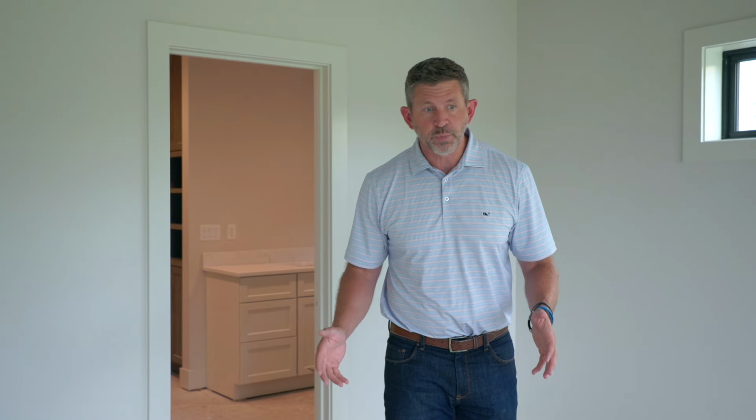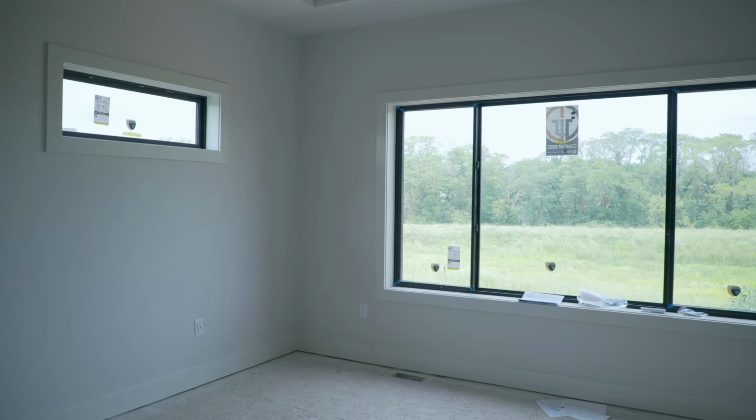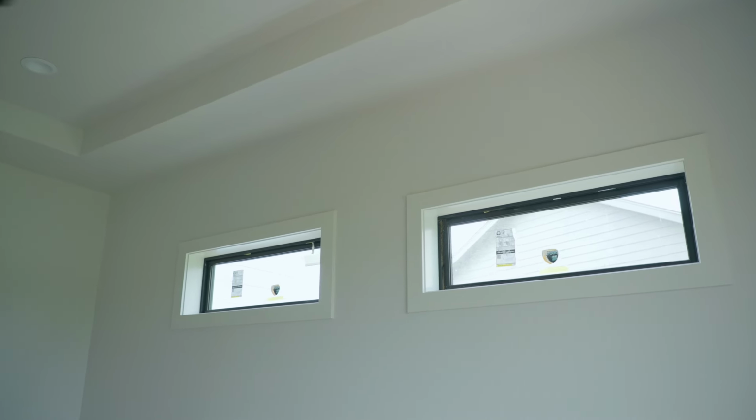Okay, so this is a master bedroom. It's got great size. Nothing crazy about this. It's pretty much what you would expect for a bedroom. You got your tray ceiling, you got extra can lights, pretty cool looking fan. I do like these windows up here, these transom windows, because they just bring in that extra light.